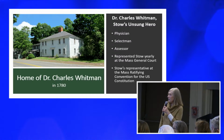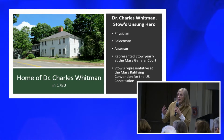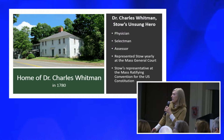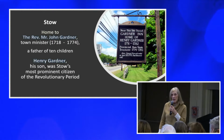Charles Whitman's house still stands on Stowe and Crescent Street, and we're calling him Stowe's unsung hero. Everywhere we looked in the minutes, we were finding Charles Whitman over and over and over. He was a town physician. He was a selectman. He was an assessor. He represented Stowe yearly at the Massachusetts General Court. And he was Massachusetts representative at the Massachusetts Ratifying Convention for the U.S. Constitution.